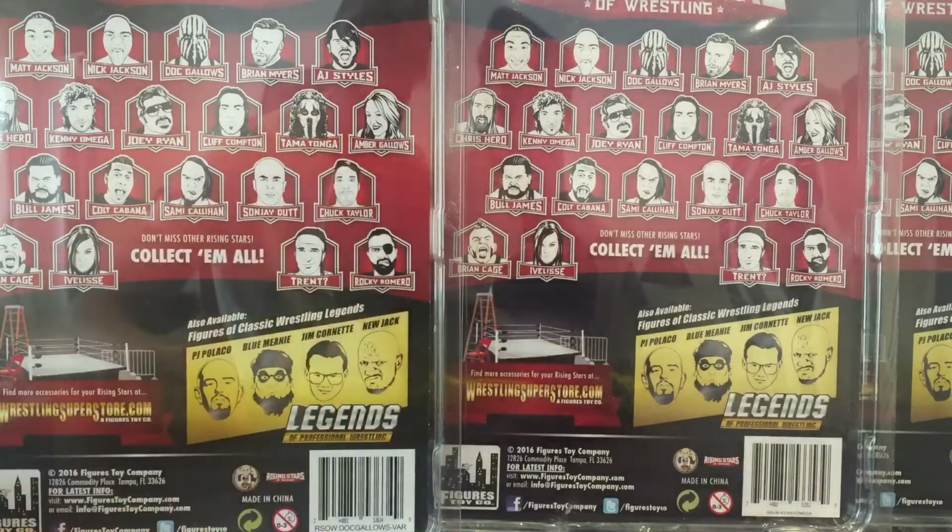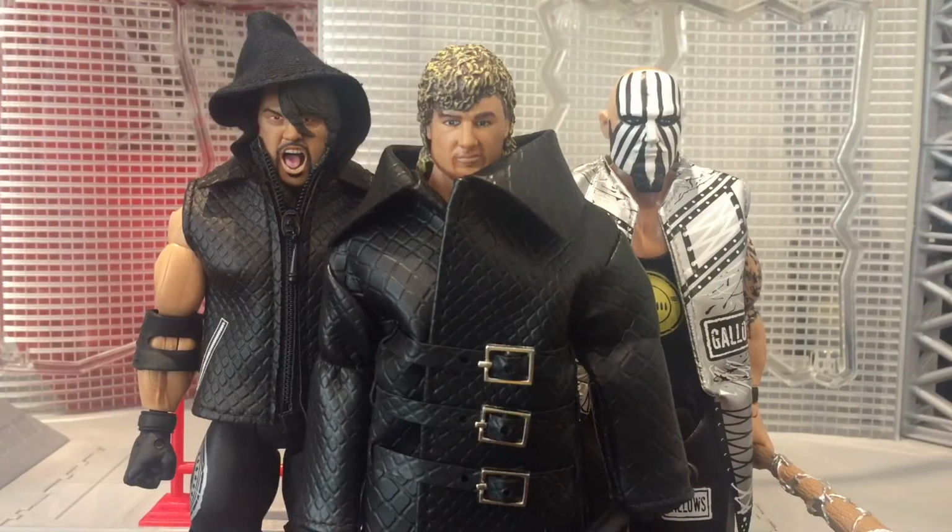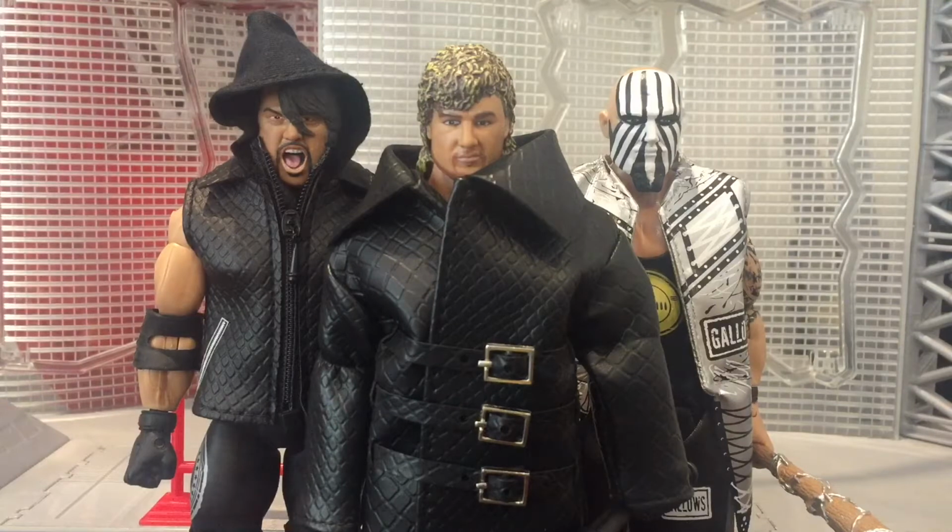Tama Tonga last night was fantastic in the main event as well, teaming with Kenny Omega. That was really cool. But with that, let's get these guys opened up. And here we have all three figures opened up and out of packaging, and honestly, they are fantastic. They would have to be three of my favorite figures. Awesome, awesome work by the Figure Toys Company.